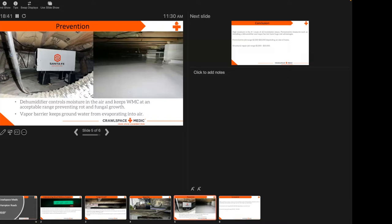So you can see here where, yeah, water is right there. That's how much water is soaking into that, the dampness. If that was going halfway up that pier, I'd probably wrap it. Other than that, it's kind of a waste of money in my opinion.